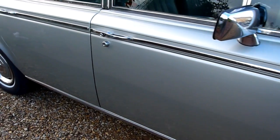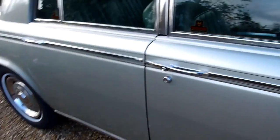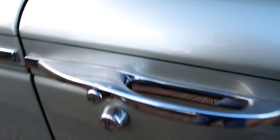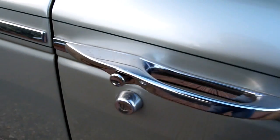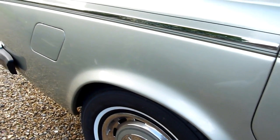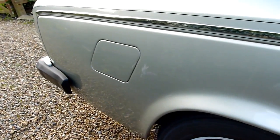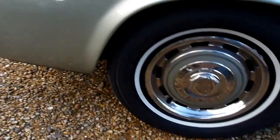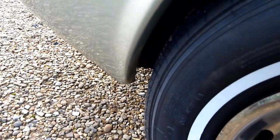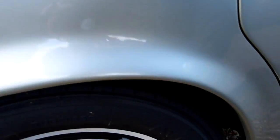Coming down the driver's side, as you can see, no marks or scratches on here. All the chrome's really good. Just noticed there a little bit of tiny pitting on the top of the door handle, but fairly negligible. Key thing with this car, it's always been dry stored, there's no rust on it. She has had paint in her life, as all Rolls-Royces have. Rear wheel there. As you see, the bottom of the arches, all really lovely.